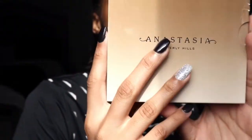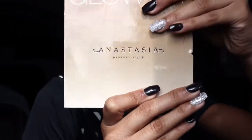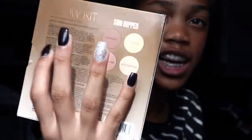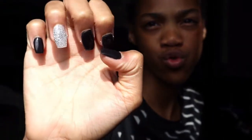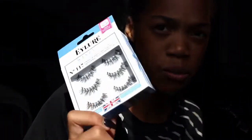I got this glow kit, and this is the Anastasia Beverly Hills kit. And this one is the Sun Dipped kit. And guys, look at my nails. Just look at them. They're so long. They're cute. But anyways, this is the one of that. Look at those colors. Oh, and I got these lashes from Target.